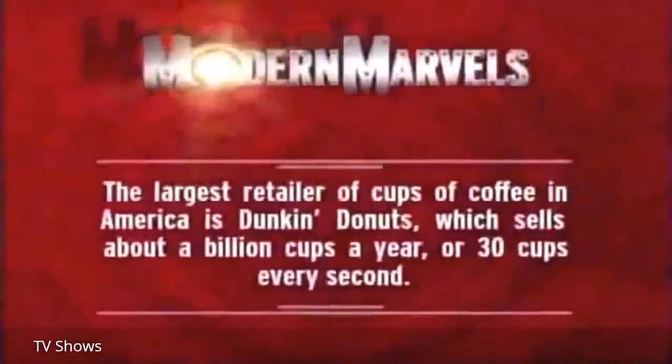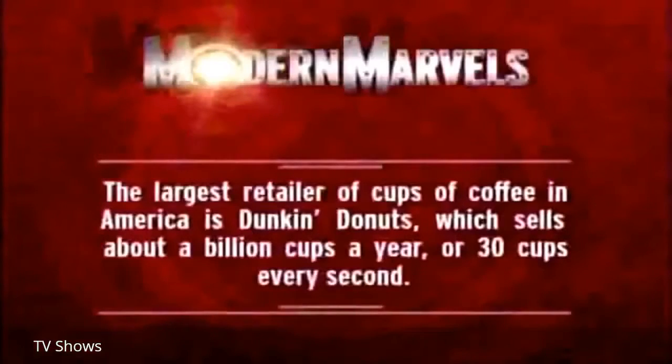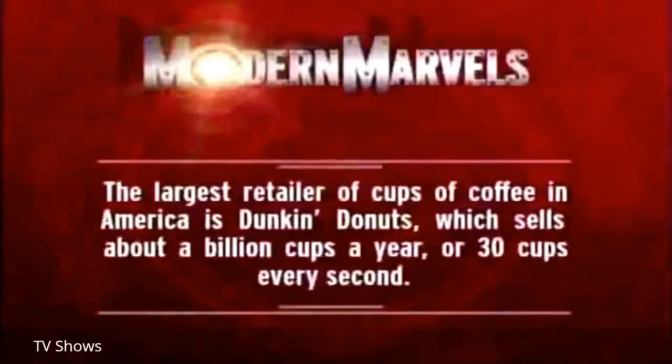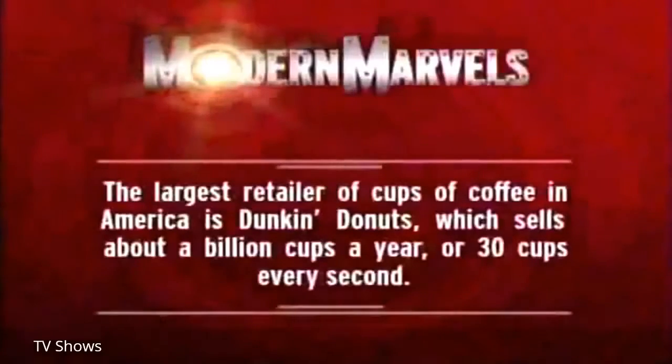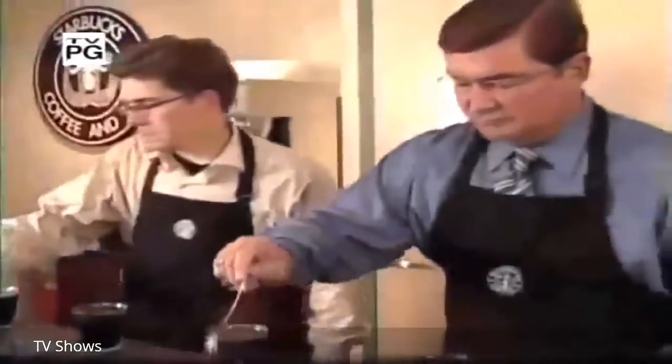The largest retailer of cups of coffee in America is Dunkin' Donuts, which sells about 1 billion cups a year, or 30 cups every second. Coffee will return on Modern Marvels.